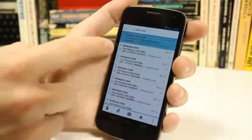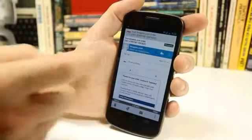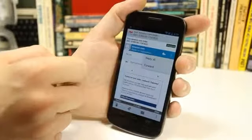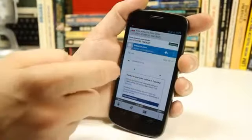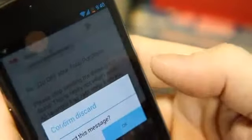Gmail has been completely altered. It looks a lot more like Gmail on Honeycomb tablets. It works way, way better than previous versions of Gmail. A lot more of the controls are exposed so you can quickly get to the buttons and options that you need without having to hunt around in weird menus. And it's faster, it's smoother.